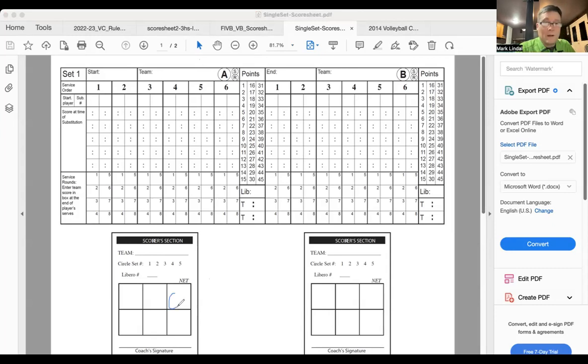So you get a number, sort of down here, the numbers, that's terrible. That might be a 10. That might be an 8. Okay. So you get this lineup in here. That's going to be a 3. That's going to be a 16. Okay. There's a 2. And there's a 12 in there. All right. Coaches sign it, and then a libero number 5.